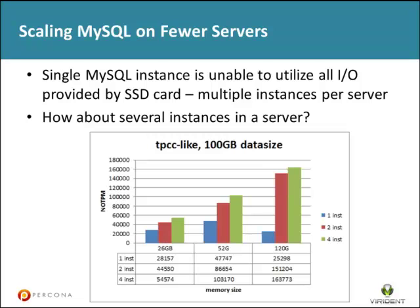Let's talk about multiple instances. Even with all the performance improvements we have in Percona Server and all the recommendations I gave, MySQL is not able to utilize all the throughput that is available. In my experiment, we can see that running several instances on a single server might show better overall throughput than a single MySQL instance.